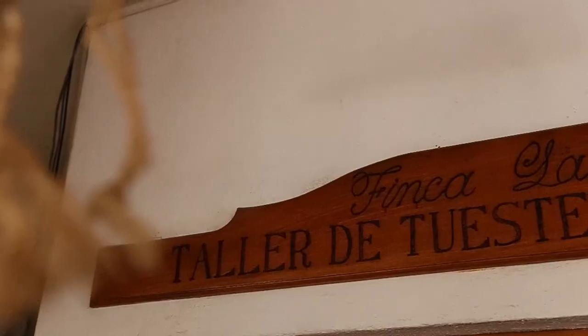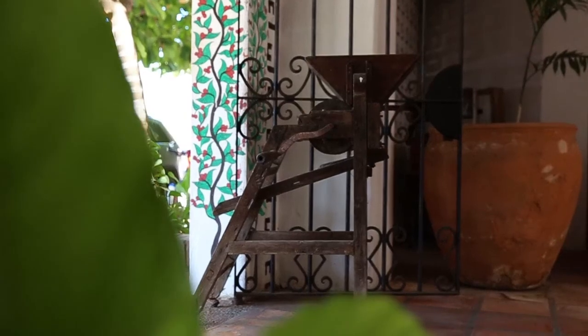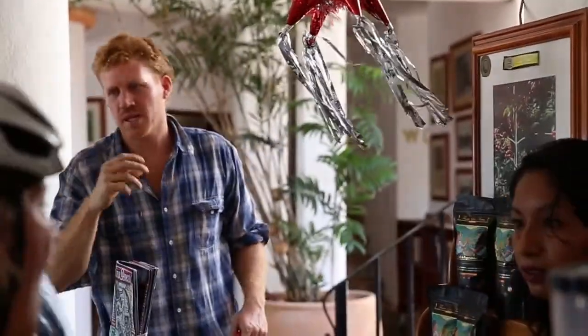This is a naturally processed coffee straight from the farm, right here at Finca Las Nieves. And it's really delicious. Look what else I have. Esto es un mole. Se llama chilaquiles, creo. Es un mole con aguacate y con todo. And it goes very well with this espresso. Later on we'll be heading down to the farm with Gustavo. You'll meet him later. And we'll check out what they've got going on.